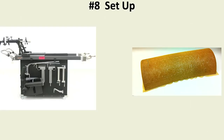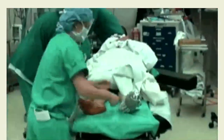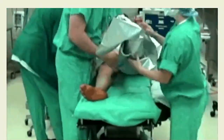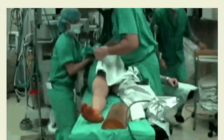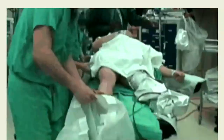Setup is easy. You can have a table where you have to also have this cart of accessories, or you can have three or four of these gel bumps on the shelf, and that's all the accessory that we require. The setup is very quick and easy. We don't have a 6-minute turnover time, but we have a very short turnover time because we just put an arm board on the opposite side. We use a single leg exposure, and then to put that gel bump I just showed you, that goes underneath the SI joint on the operative side, and now we're ready to drape and go. So, very easy.